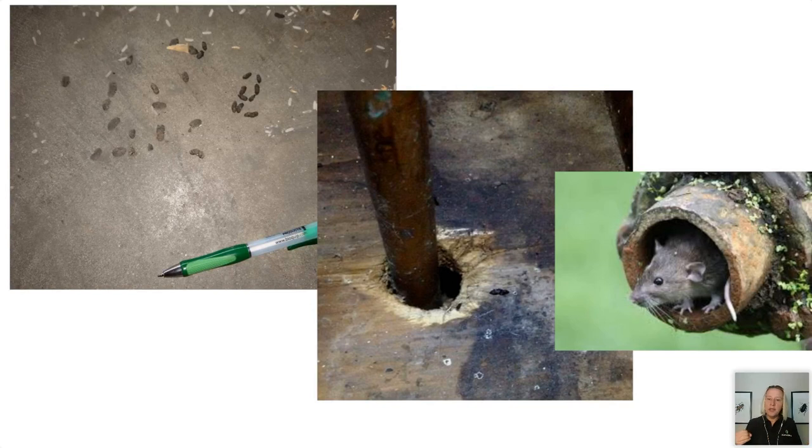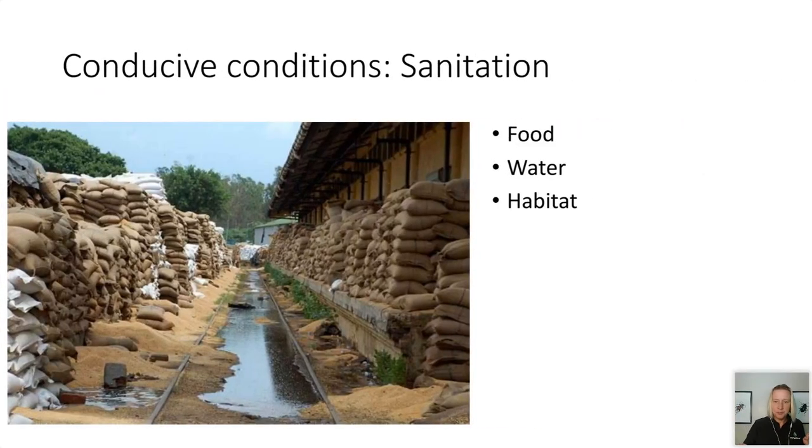So hopefully as you're doing your inspections, you're seeing these entry points and these sanitation issues that can be addressed so that we don't have the problem in the first place. However, once you do see this, we know we definitely have a problem and have to do something about it.